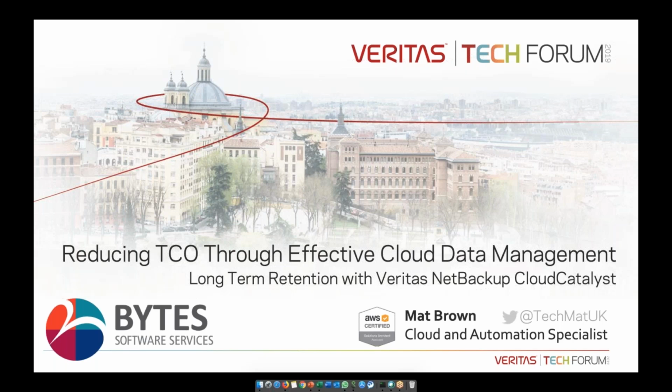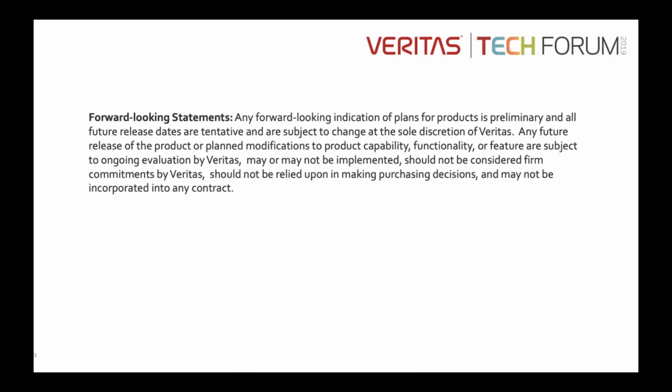A bit of housekeeping of my own to kick off with. There will be a little bit around futures and roadmap in that, so I just need to make you all aware that any forward-looking statements shouldn't be used to make buying decisions, etc. You can take a look at that. I'll bring it up again before the actual futures section later on.